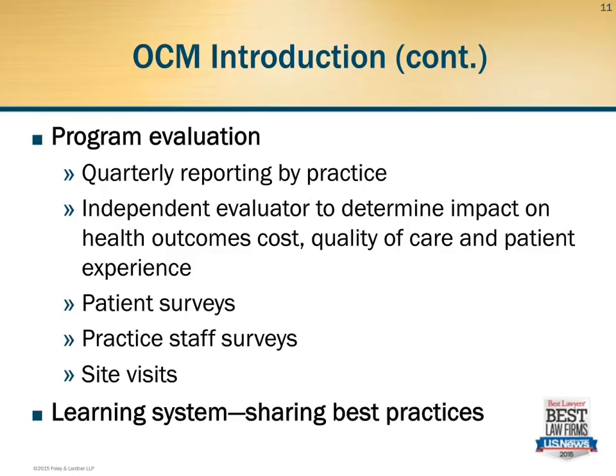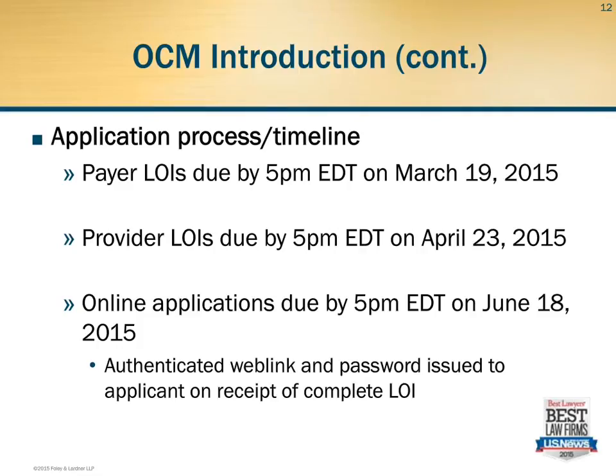And one of the questions I think that anyone who's pondering participation in the program will really need to think about is whether the costs of participation will be outweighed by the potential benefits, the rewards of the program. Clearly in the program design, CMMI is intending that to be the case, but on a case-by-case individual practice or practitioner basis, you'll need to make that assessment for yourself and make sure that it lines out properly for your practice. And there's also opportunity for learning and sharing best practices through a learning system.